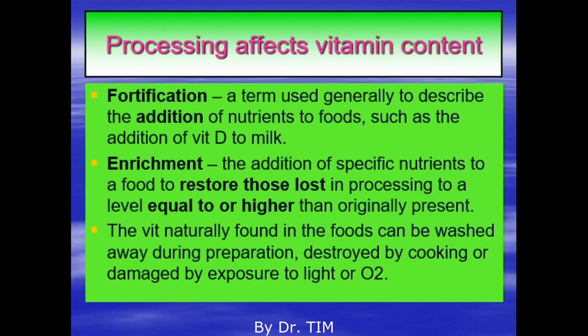However, enrichment is a term used to refer to the addition of specific nutrients to a food to restore those lost in processing to a level either equal to or higher than originally present. For example, during the enrichment process, they add the nutrient to restore the nutrient that has been lost during preparation, for example during cooking or during storing. So to restore the lost nutrient, the enrichment process is conducted.